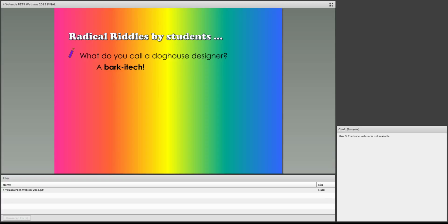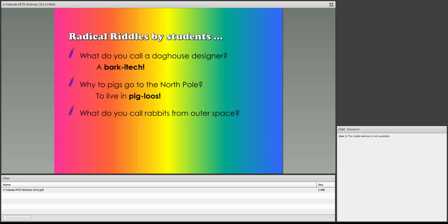These are my students, actually. Why do pigs go to the North Pole? Oh, that should be "why do pigs," not "two pigs," sorry. To live in pigloos. What do you call rabbits from outer space? Cottontailians. And these are by first graders from a place on the outskirts of Crystal Pond Woods, a place called Crystal Lake, Illinois.